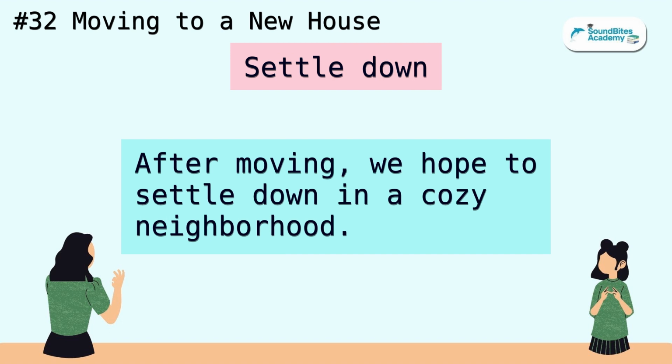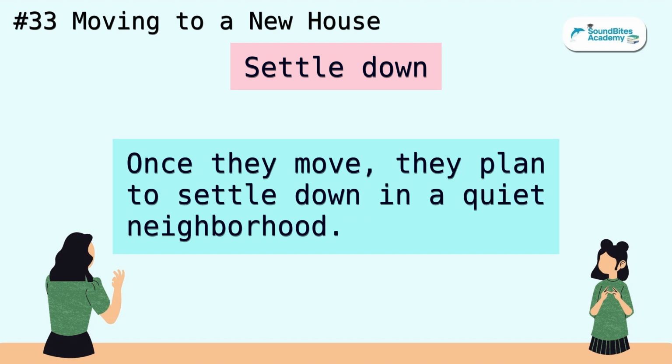Settle down. After moving, we hope to settle down in a cozy neighborhood. Once they move, they plan to settle down in a quiet neighborhood.